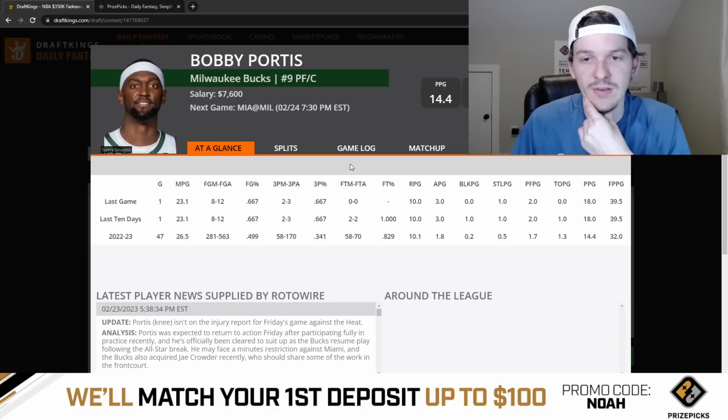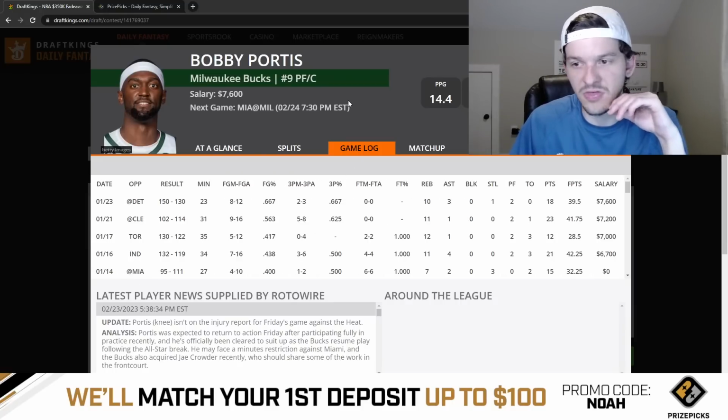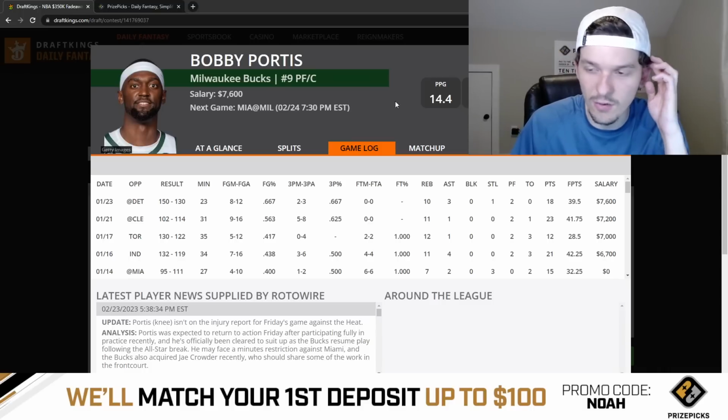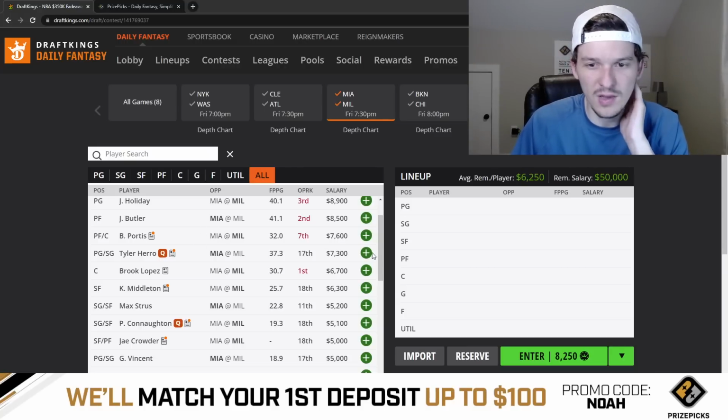Obviously, Bobby Portis benefits without Giannis here, but it's his first game back from injury. He hasn't played in over a month. I think Portis is probably going to be limited anyway, so I don't really know if he's even a playable option. Brook Lopez feels priced correctly at $6,700.